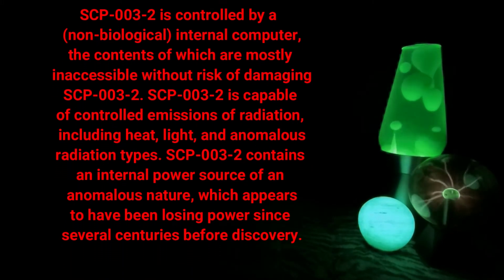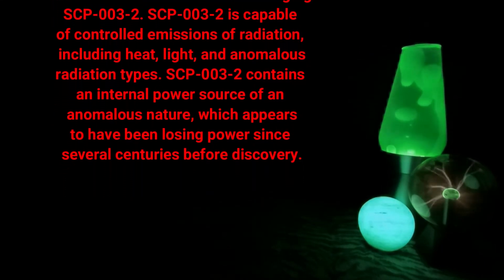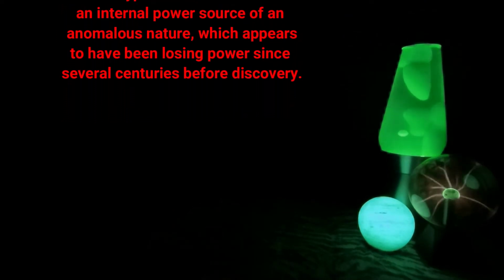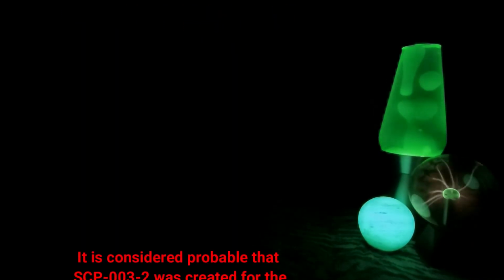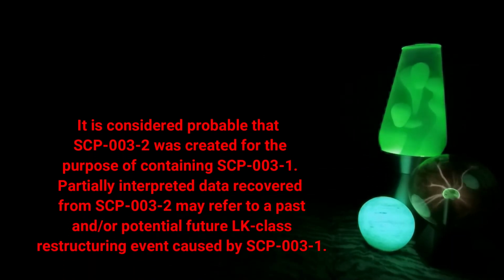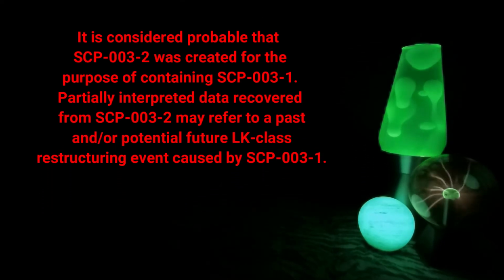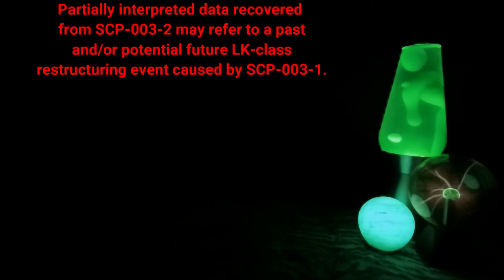SCP-003-2 is capable of controlled emissions of radiation, including heat, light, and anomalous radiation types. SCP-003-2 contains an internal power source of an anomalous nature, which appears to have been losing power since several centuries before discovery. It is considered probable that SCP-003-2 was created for the purpose of containing SCP-003-1. Partially interpreted data recovered from SCP-003-2 may refer to a past and/or potential future LK-class restructuring event caused by SCP-003-1.